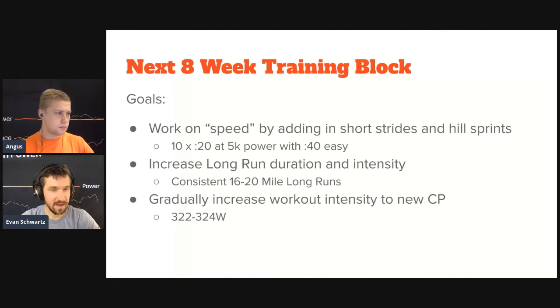Second goal, again, because at the time the athlete was training for the Boston Marathon, was to increase the long run duration and intensity. So this athlete wanted to build up to specific 16 to 20 mile long runs, and there was some mixed intensity in there. And then gradually increase workout intensity to their new critical power. Again, we saw from that mile 3K double that the athlete had a critical power heading into the training season of 307 watts. The critical power floats between 322 and 324 watts over this 8-week training period, all the way on to the end of the season at that half marathon. So we didn't immediately increase things right away. We gradually increased volume of intensity at critical power over time, as well as different types of workouts to set the athlete up well for intensity to come.